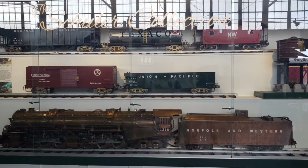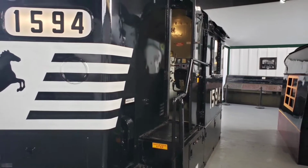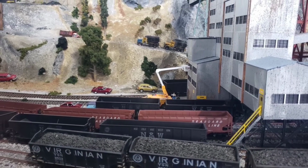While it is a museum of transportation, it is heavily railroad themed. Here they have a cab of a diesel engine that you can get inside. I can safely say that because of my size, I would not be a good fit.